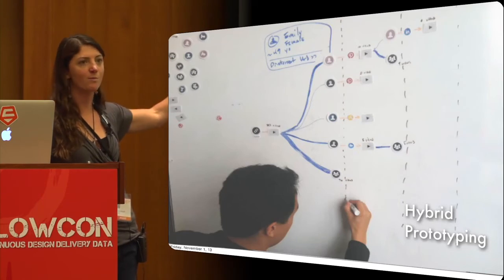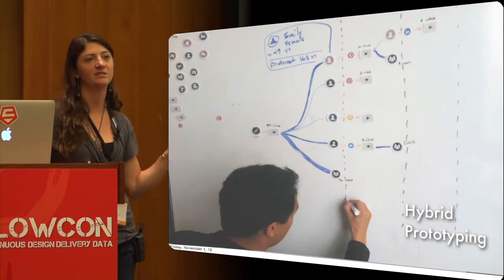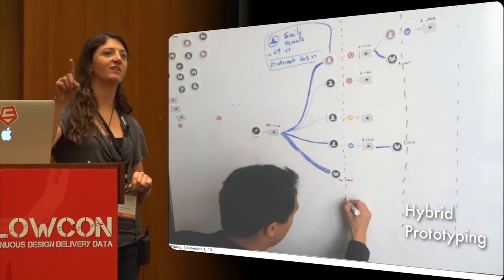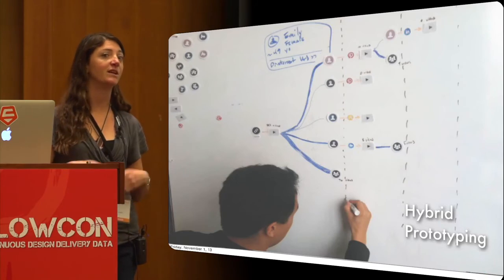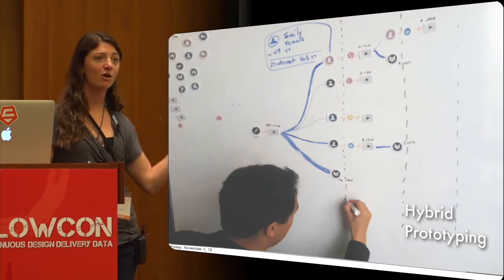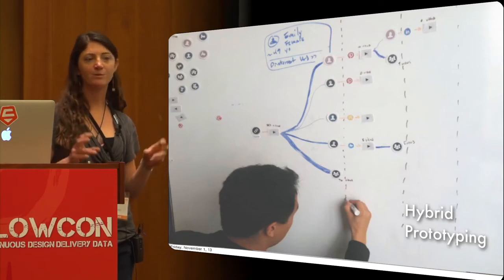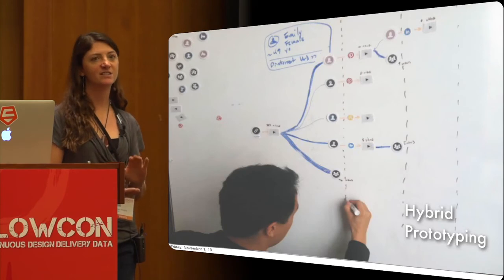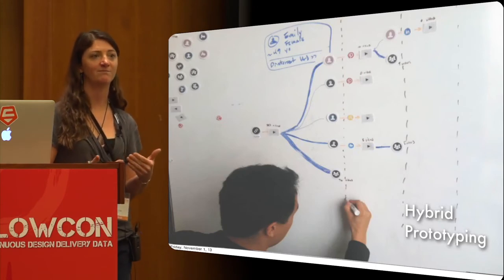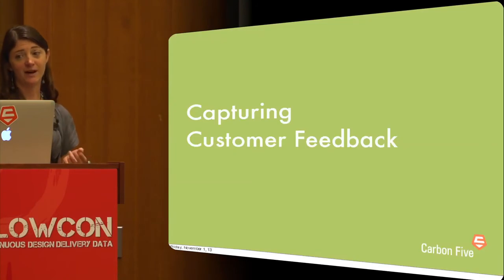We'd throw them up on a big whiteboard, and we'd start to just draw different interface possibilities and have them go up there with their finger and pretend their finger was a mouse and see how they understood it if it was implemented in that way. So this saved us so much development time, and it's along that type of rapid prototyping that we all talk about, but with a component of physical interface that they had seen working. So this was our way of capturing customer feedback.